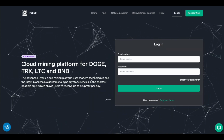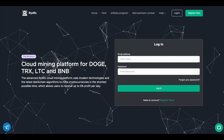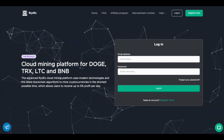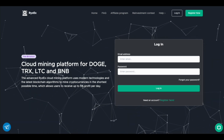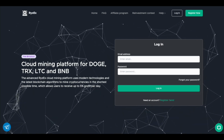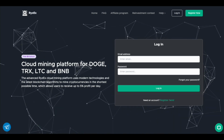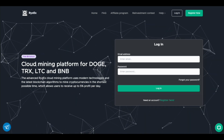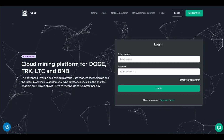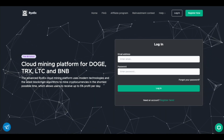So okay, so far, as far as I know, based on my research, this is the easiest and fastest website I found that offers this mining of coins. So without further ado, let's jump right into these tips.